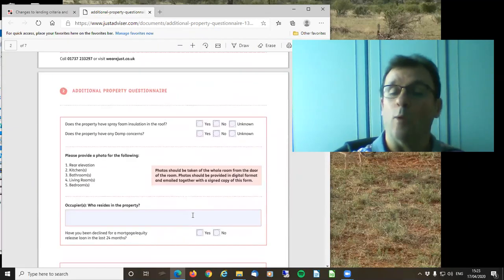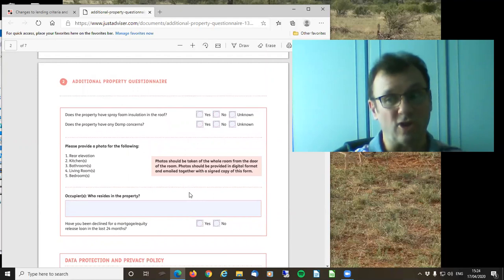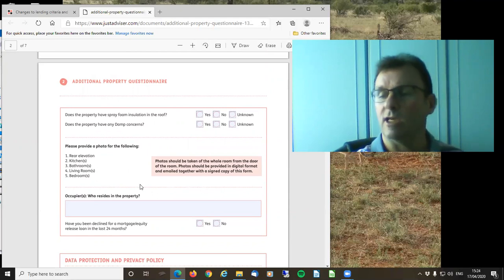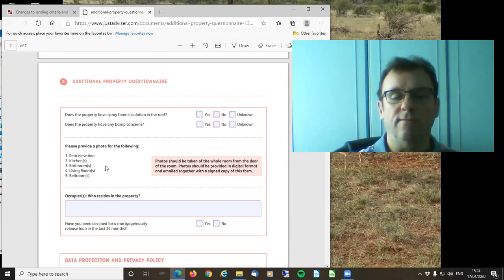Behind the scenes stuff is very clever. But one big thing here is because the surveyor's not seeing the property, he can't just guess at it. So they want some photographs taken. Get the client to go around the house with a camera, mobile phone or whatever, and send you the pictures. On Just's version here, you see it's asking for a rear elevation, i.e. the back of the house, kitchen taken from the door, bathroom taken from the door, living room or rooms, so dining rooms, etc., and bedrooms, one of each. So they know what all the rooms in the house look like, whether they're all proper rooms, whether it's just a cupboard you say is a third bedroom, that sort of thing.